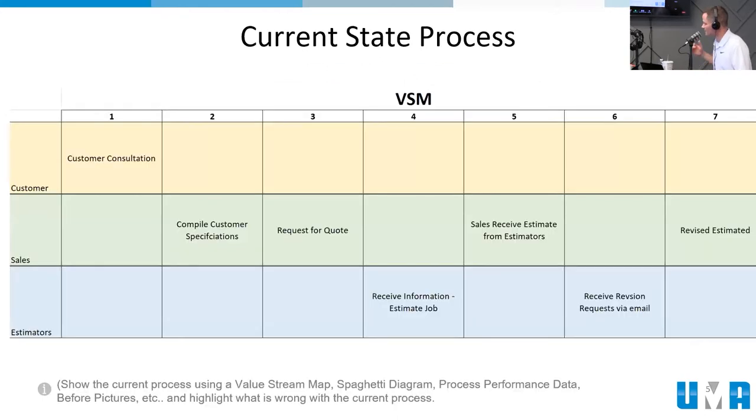So the next step in the DMAIC process is to get to the measure phase. So we've defined the problem. Now we're going to measure the process. There's a lot of tools for this. We use process maps, fancy process maps, which are called value stream maps. In this case, we have a version of a process map called a swim lane diagram. It's a swim lane because on the left-hand side, you'll see customer, sales, and estimators. Those are each of the rows of the swim lane. And then going across the swim lane, you can see all the different steps and interactions that happen.